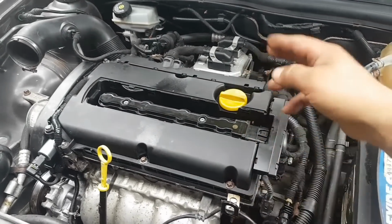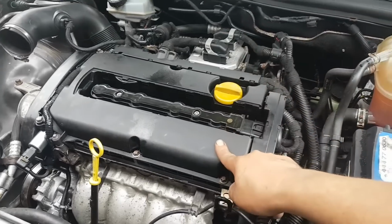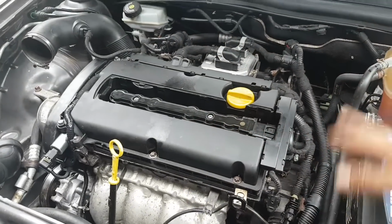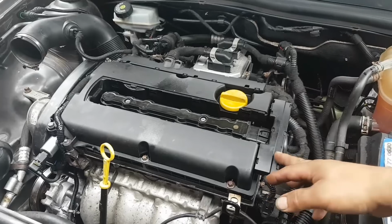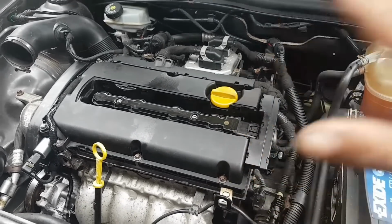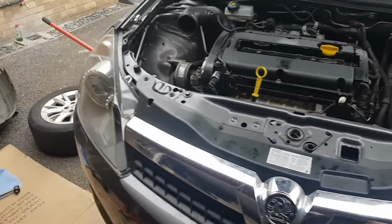To my surprise, when I tried to time everything again, this one was out. So I had to time this side as well. I gave another two turns. Actually, I gave about four turns to the engine by hand, and everything timed in okay at the end. So I'm quite happy with this. So we're going to try to start it.